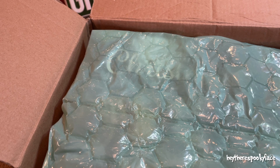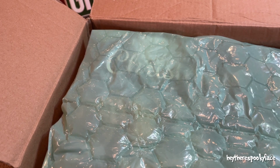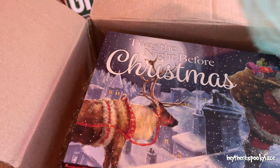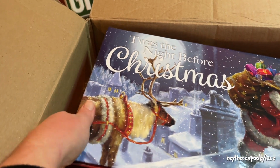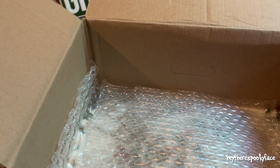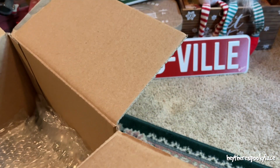I have a box opening. This is the doll that I was not planning on getting, but I saw and totally fell in love with. So I'm very excited. This is so cool. Oh, wow. Okay. So let's... Let me put this aside for just a second.